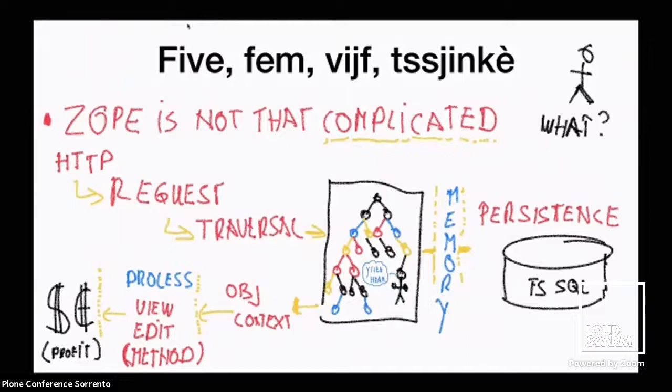So ZODB is not that complicated, right? We've got an HTTP request coming in, and then we create a request object. We do some nice traversal over the URL. And with this nice thing called traversal, we find the object somewhere in the ZODB runtime tree with all the objects.